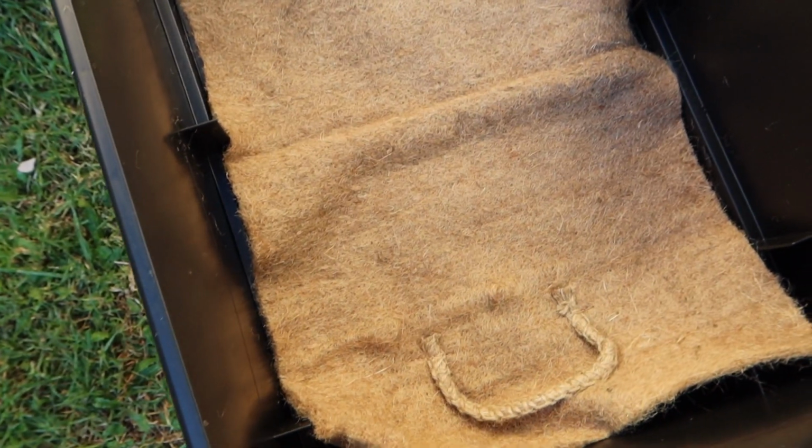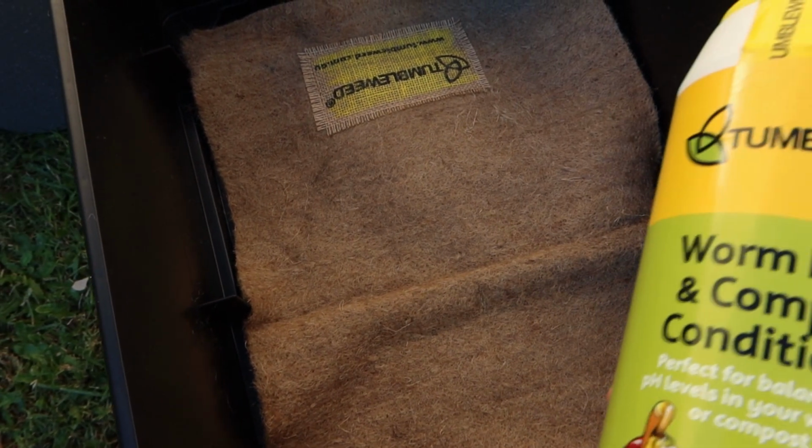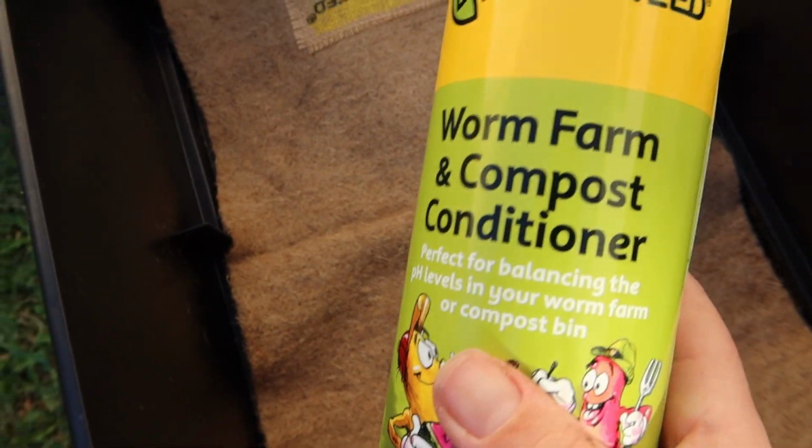I also got, when I bought the worm farm, some worm farm compost and conditioner, which you sprinkle in there once a week, and this helps keep the pH levels neutral. So I think I'm done. Now I'm just going to pop the lid on.